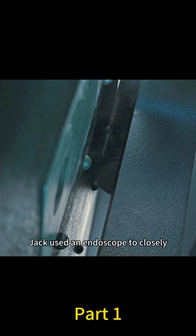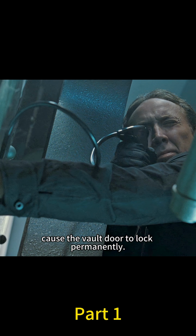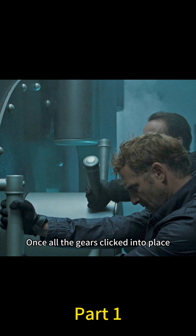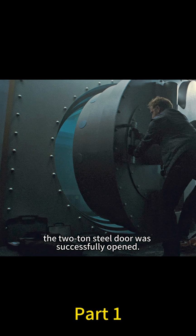Next, Jack used an endoscope to closely observe the structure between the gears, because even a slight misalignment would cause the vault door to lock permanently. After confirming the exact angle for unlocking, Jack decisively rotated the dial. Once all the gears clicked into place, the 2-ton steel door was successfully opened.